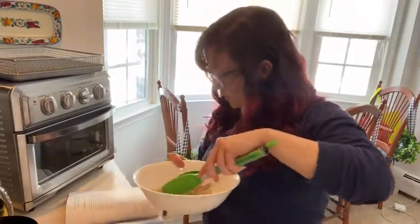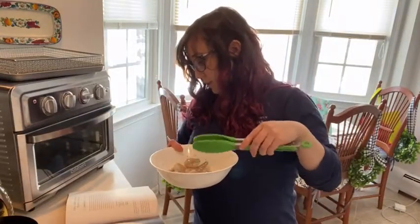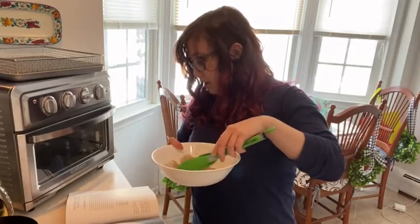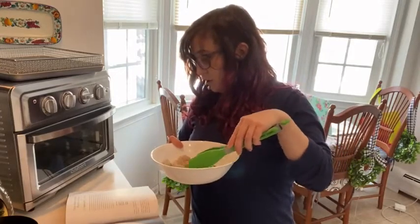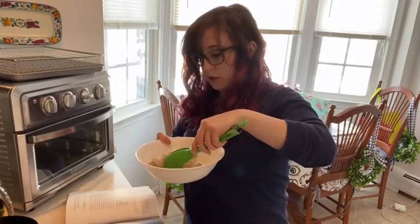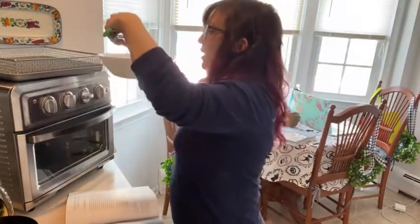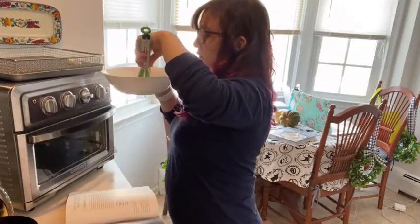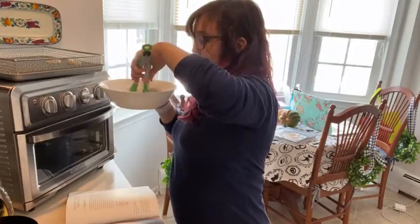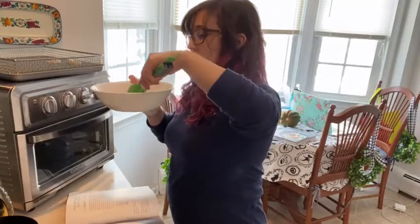Okay, so let's see. If you're doing it in skewers, you're going to arrange them in a certain way. Place your basket in your air fryer and set temperature to 400 degrees. Cook until shrimp are opaque throughout, 6 to 8 minutes, flipping halfway through cooking. So I'm going to go ahead and just shake them a little bit and then put them in my basket. They're already shrinking up a little bit from the acid from the lime juice.